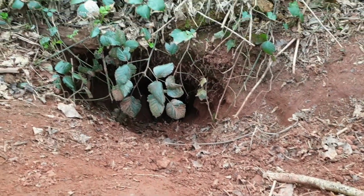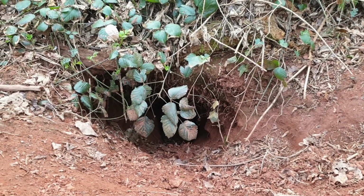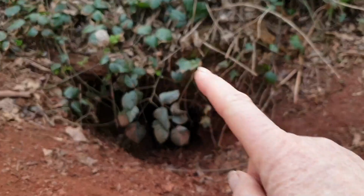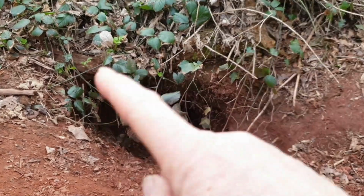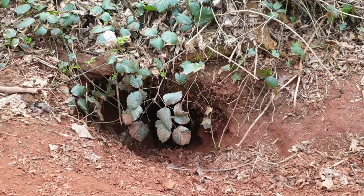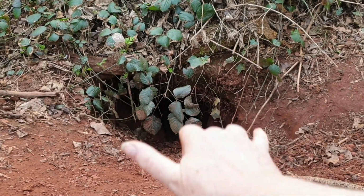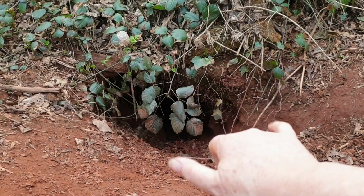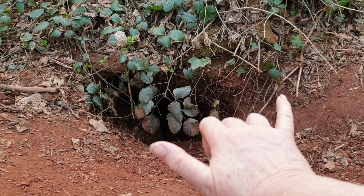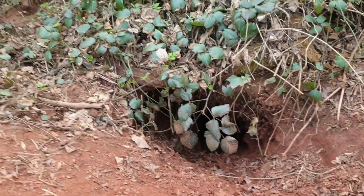and you can see it's quite large. Typically a D shape with the flat part of the D at the bottom and then curved at the top, usually oval-ish or D-shaped. And I do a thing called the fist test, which is basically if you put your fist inside the burrow, it'll be nowhere near the sides if it's a badger hole, but if it's a rabbit hole you'll be touching the sides.